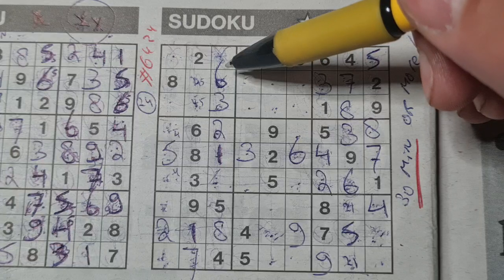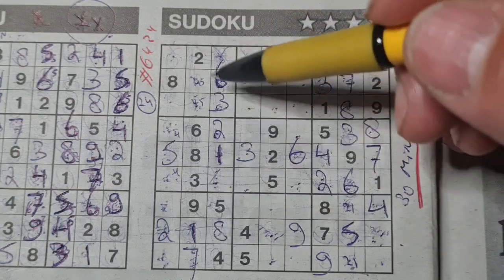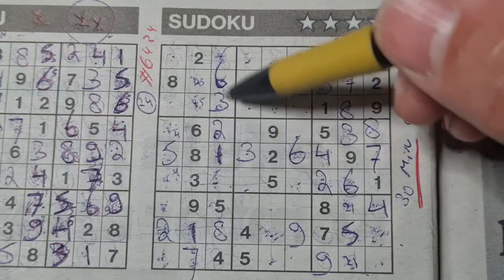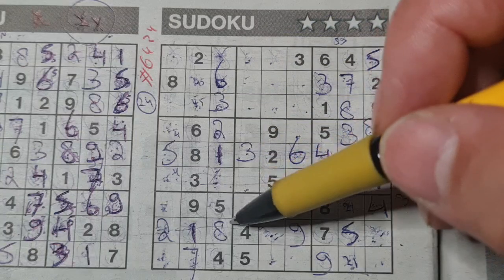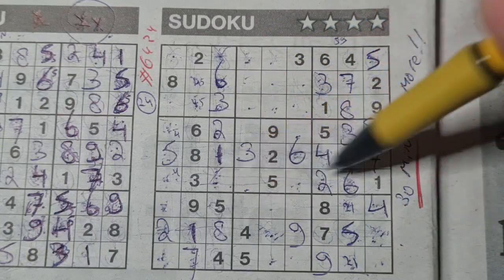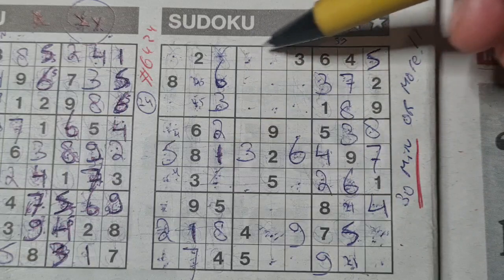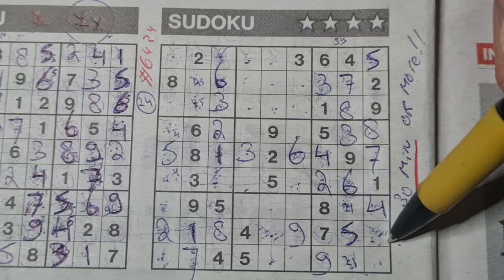No. Not one. Two missing numbers here. In the third column, those missing numbers are the 1, the 2, the 3, the 4, the 5, the 6, 7 is missing. The 8 and the 9 is missing. 7 and 9 cannot fill this yet. No. Need to wait. The 3 and the 6.